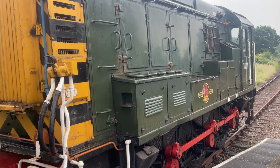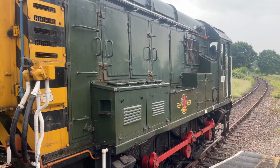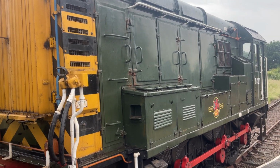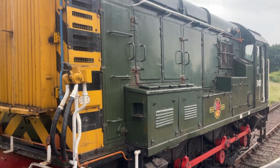Here we can see our 04 shunter looking proud in the very dark green British Railways livery, or at least that's what I call it. It has got a special name, but I have once again forgotten it.